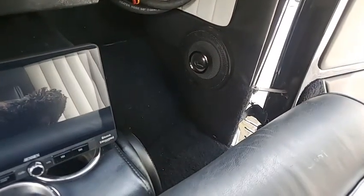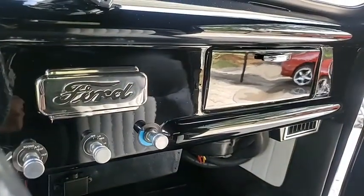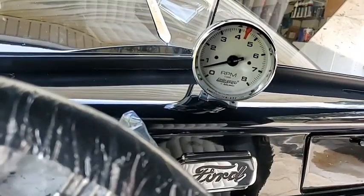New carpets. Man, look at the paint job on the interior of this thing, would you? Big old-fashioned looking tachometer there. Holy moly. This has been redone. The seats have been redone. And this is high quality leather, folks. High quality.